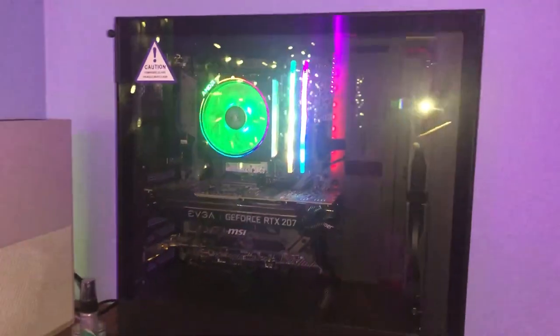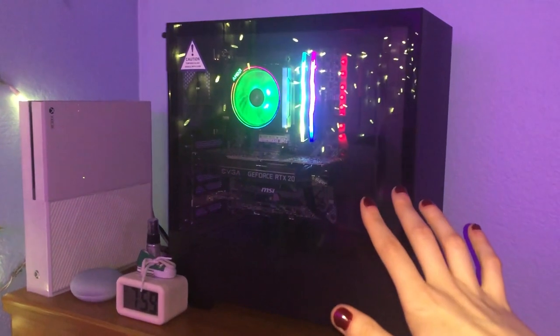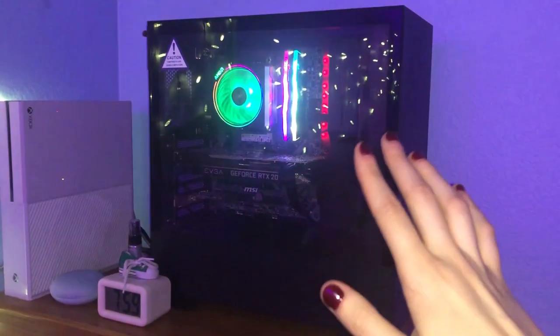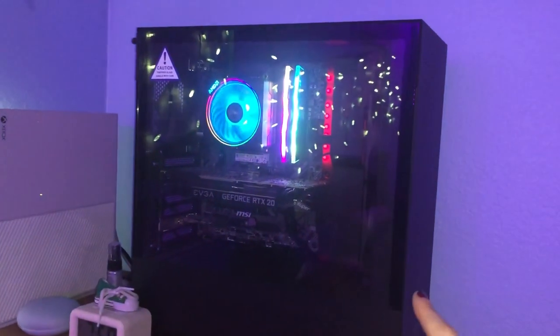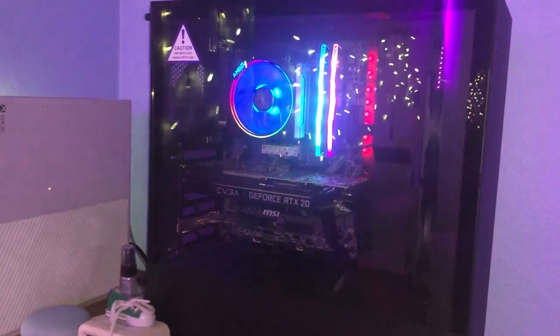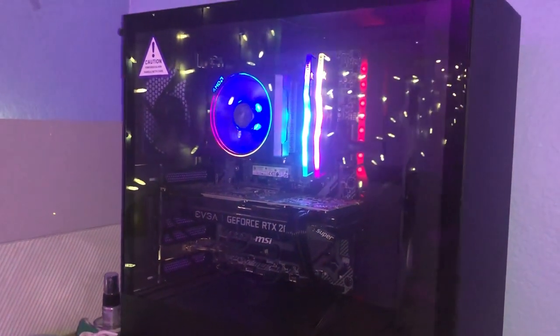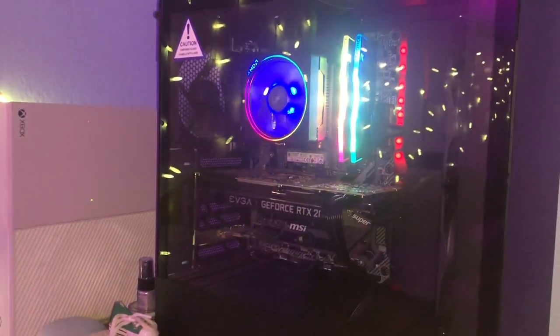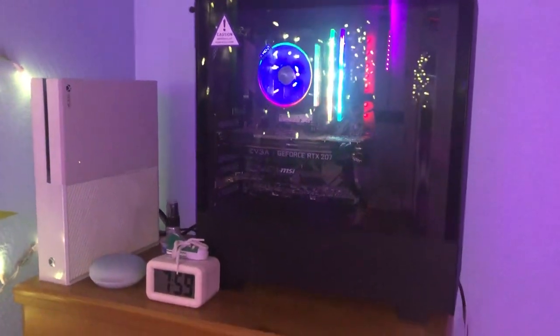All right, this is my baby. I had never had a PC before, and I decided to go big or go home and buy the NZXT streaming PC. I will link it down below. It is a beast of a PC, and I am so happy that I went with it. I can game from it. I can stream from it. I have zero complaints. It has been absolutely incredible.